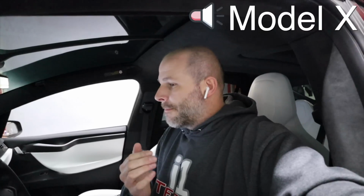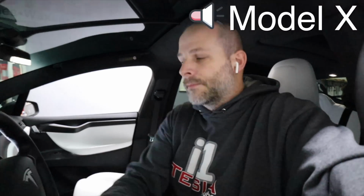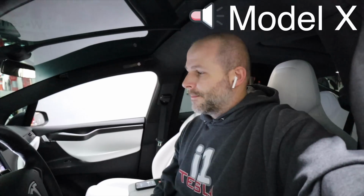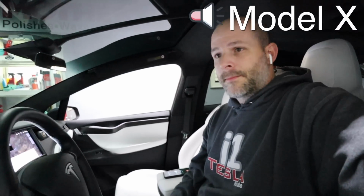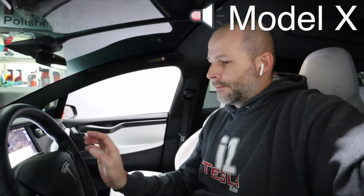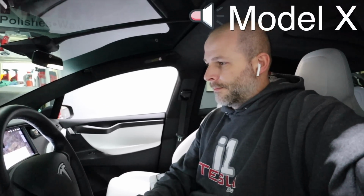Well, the reason why I do it is because sometimes when I'm driving in the Model X, which is another point of discussion, often I hear either a reverb or a lot of echoing, or even at some points people have told me that I sound like I'm underwater. So that's why I prefer to wear one AirPod. I don't have to wear both.